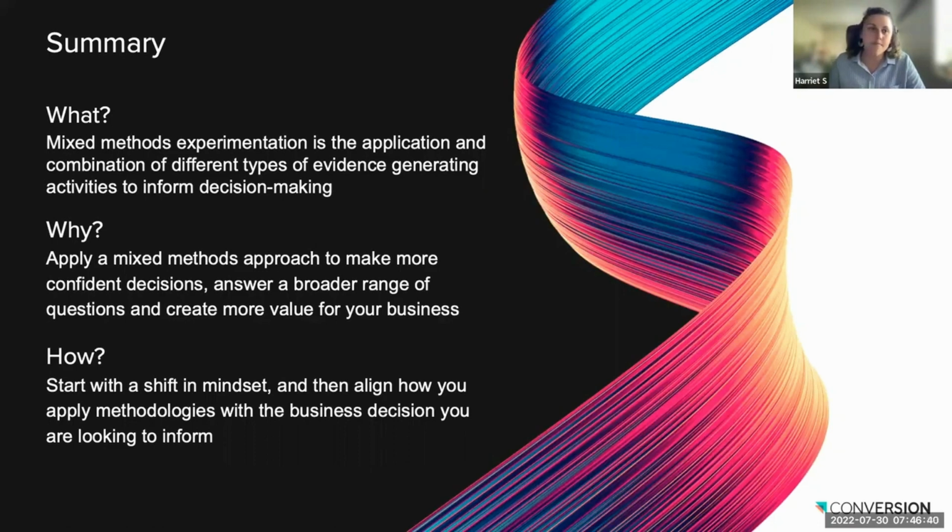And then finally, in terms of the how, this really starts with a shift in mindset. So a shift from thinking, should I do it, to what should I be researching? And then also a shift from focusing on optimization and where to optimize to really starting with the business decision and then aligning the best methods or methodologies that will best help you answer that decision. And there's, as I've spoken about, different applications of that. So then aligning how we might sequence those different methodologies and which ones to really focus in on to best answer and give the evidence that you need to make that decision.